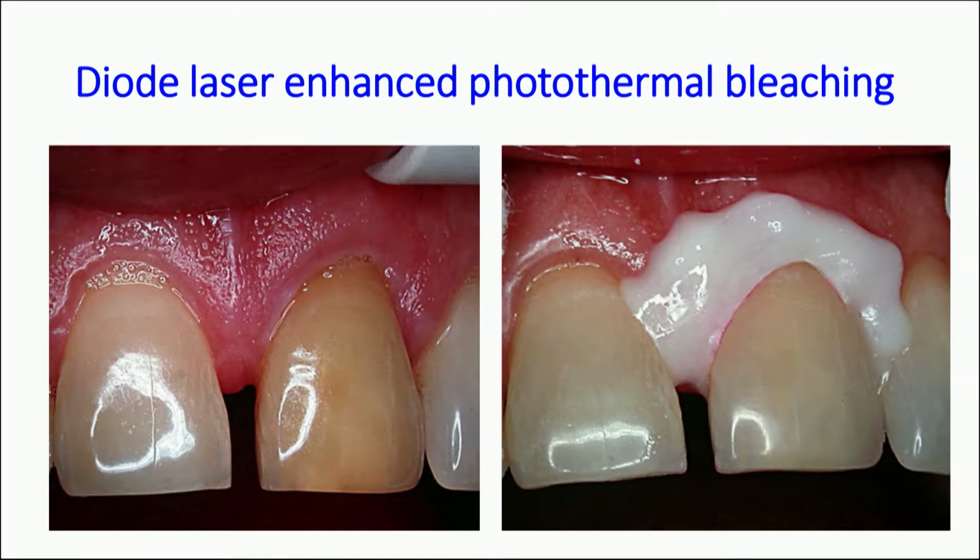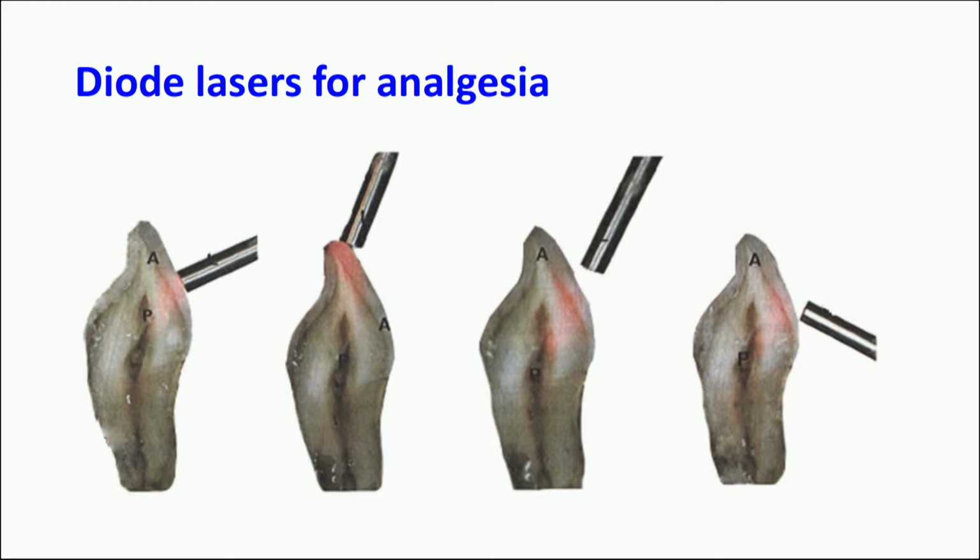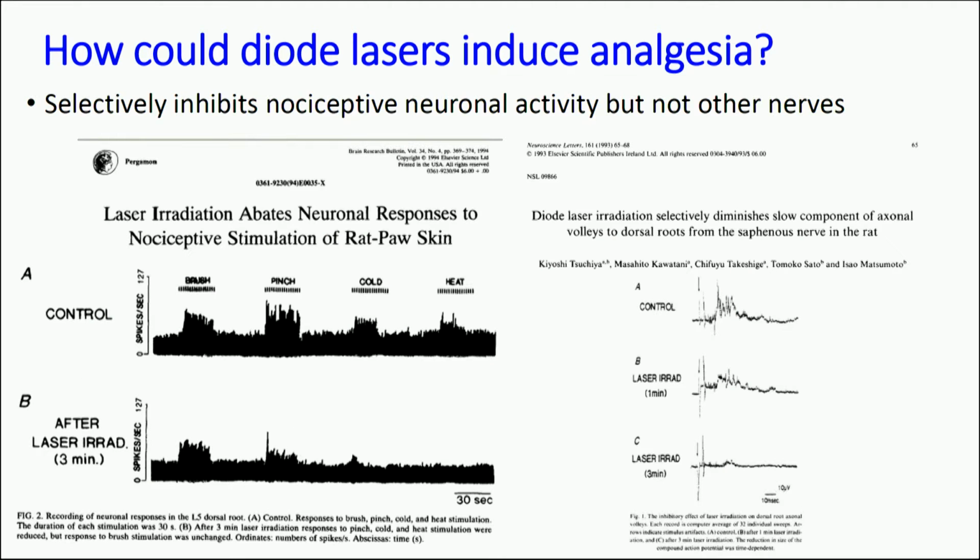And the analgesic effects are actually a really neat story in themselves. If you fire laser light into a tooth, the near-infrared wavelengths which we use in diode lasers, they penetrate really well through a tooth, so they will reach the pulp. And many studies have been done looking at how diode laser energy can selectively block nerve transmission. It will block nociceptor transmission very, very well.